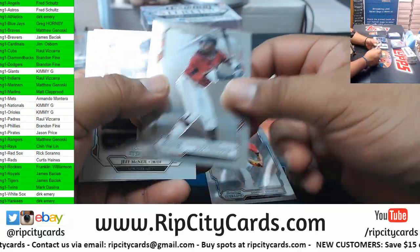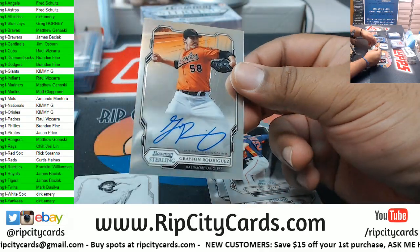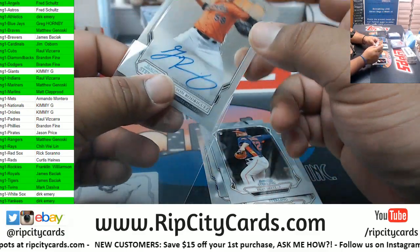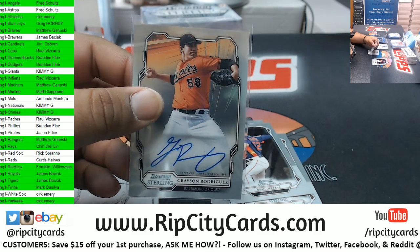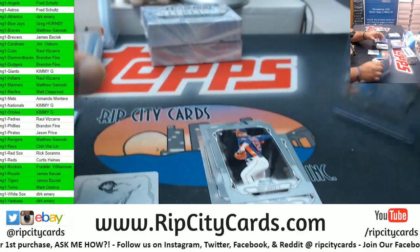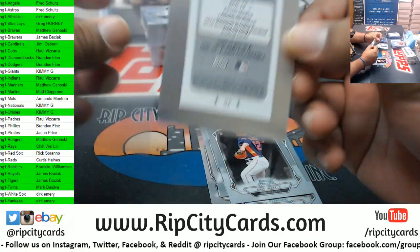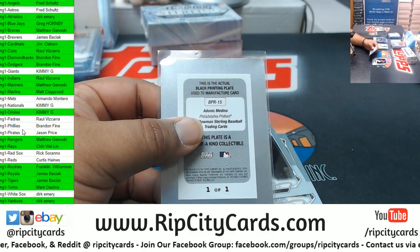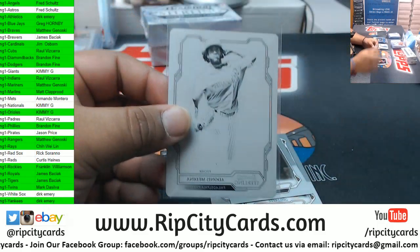Medina Phillies, Chisholm D-backs, McNeil Mets, Dietz Astros, Grayson Rodriguez. Excuse me. Orioles autograph. There you go, Kimmy G. A little something for thee. The printing plate is Adonis Medina Phillies. 101 printing plate. Autos and 101s are hits.